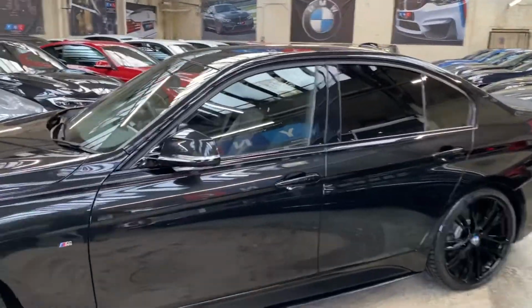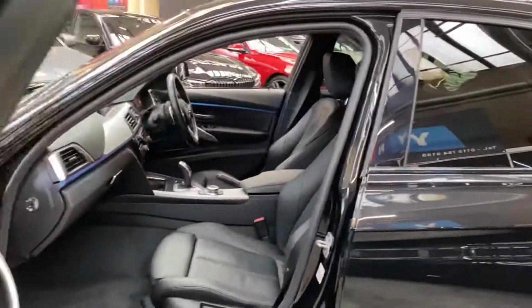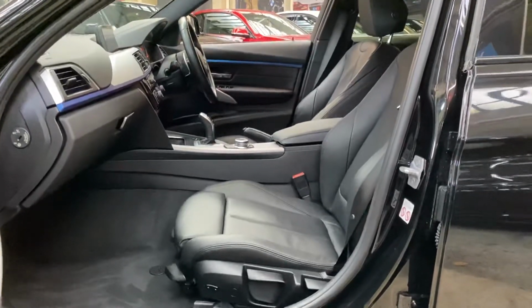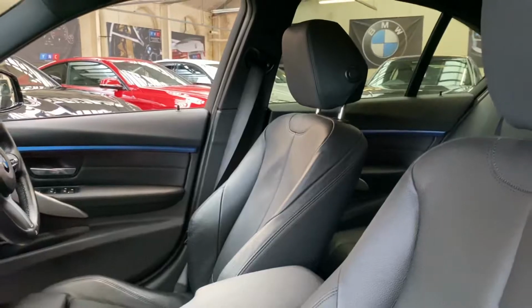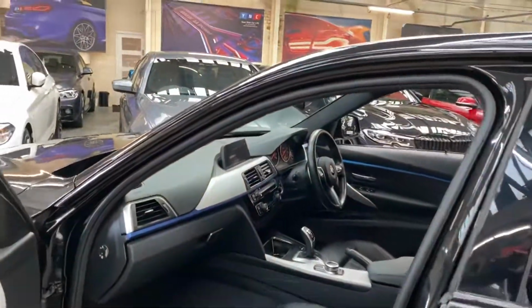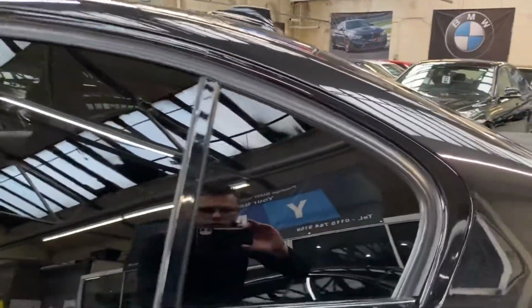The interior is absolutely immaculate, much like the rest of this vehicle. It has got the full black Dakota leather as well as heated front seats with electric lumbar options. As you can see there, all of the seats are in incredible condition and are also very spacious in terms of the rear seat arrangement, which is something we're going to look at shortly. It does have the magnificent 8-speed sports automatic gearbox.